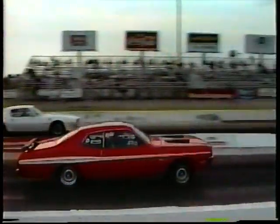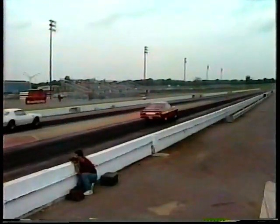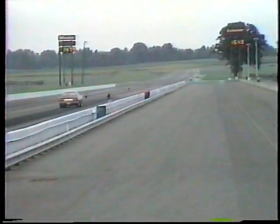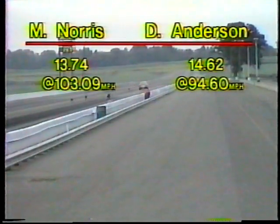F Pure Stock record holder Doris Anderson is up against the 455 Fury of Mark Norris's 1973 Firebird. The Firebird gets a big hole shot on the 340 Demon and outpaces Doris all the way down the track.